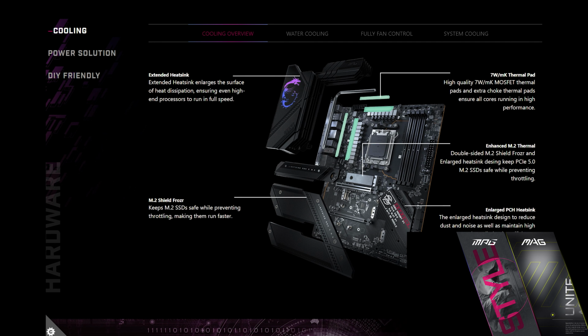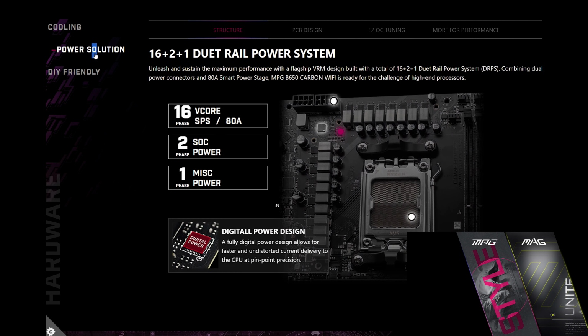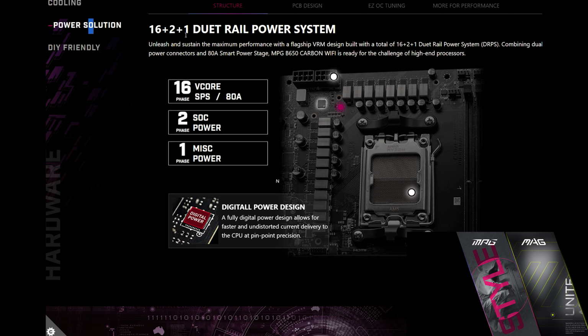Looking a little closer at the motherboard, you again get extended heatsinks. This time they're a little larger, and you get heat pipes and high quality thermal pads. You also get full coverage of all the M.2 ports with their own heatsinks as well. And if we move down to the power solution, you get more power phases, with 16 power phases this time for the CPU plus another 3 in total.